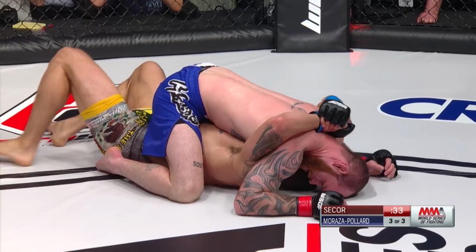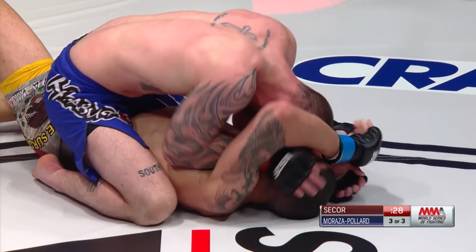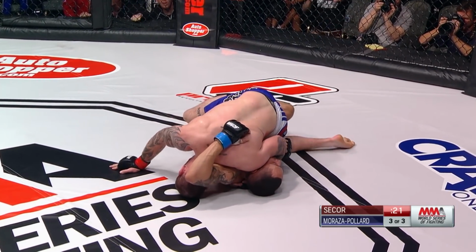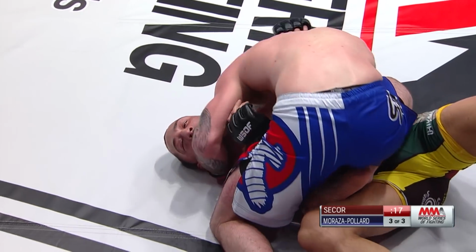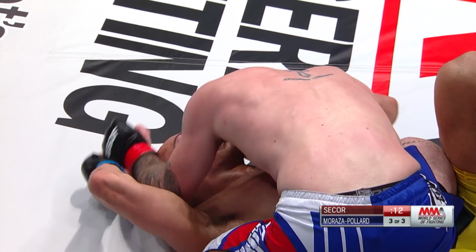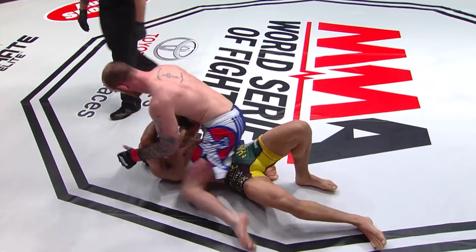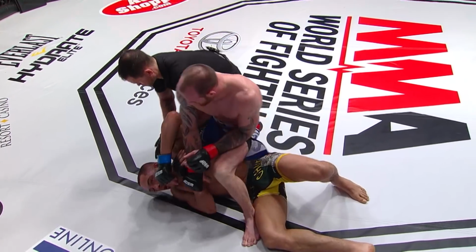And those are the chest slams his corner's been calling for this whole fight. That's exactly what his corner was telling him. They said they want to use those chest slams, go to it a couple times. That's going to give you that ability to posture up. Once you're postured up, you can rain down some very damaging blows. Secor weighed in at 170 pounds, clearly put on a few more pounds after the weigh-in, and that is a lot of force coming down on the body, face, head, and neck of Chip Moraza-Pollard as this one will go to the judges. That's the way to end the fight, though. That's the way to leave an impression.